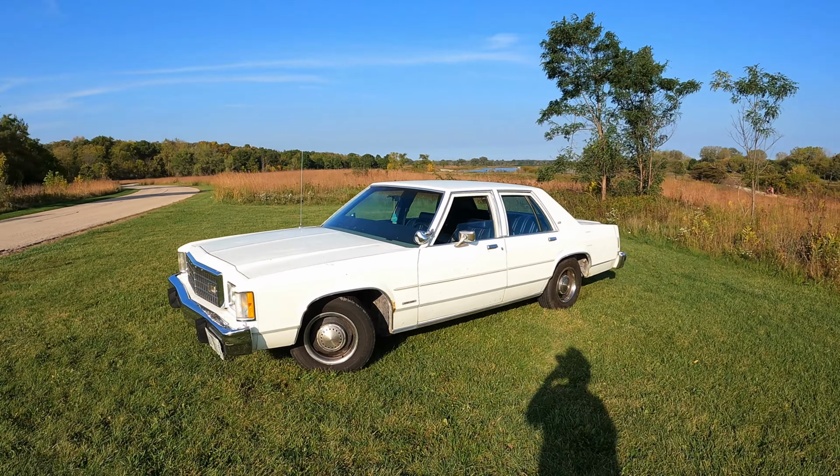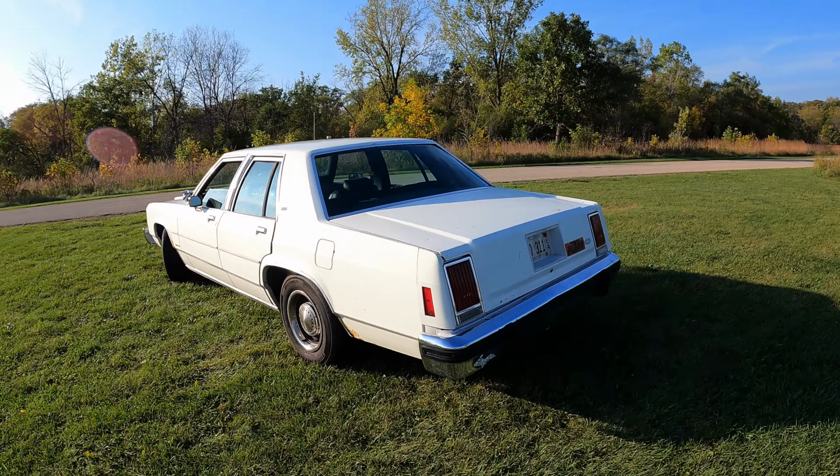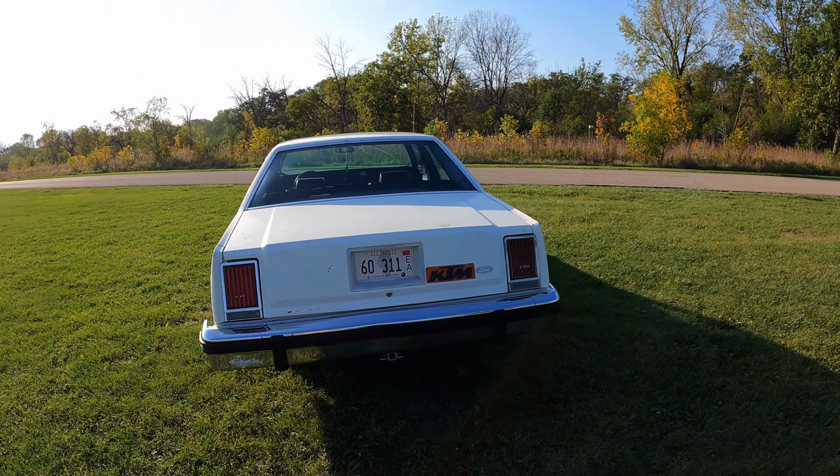And I just love this look. It's very Blues Brothers to me. I know it's not a Dodge Monaco, but it just reminds me of that. And I think overall it looks so cool. It just looks so cool and so late 70s, early 80s. And with that being said, let's get to my final thoughts here on the LTD.